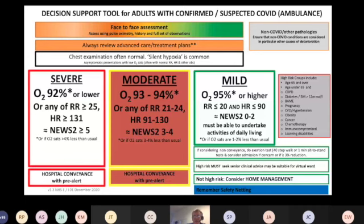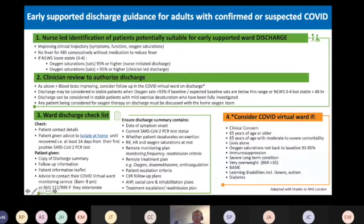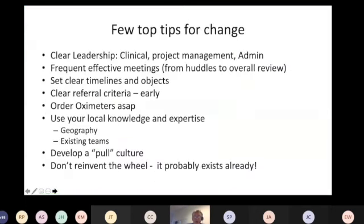So this is actually a decision support tool for adults with confirmed COVID within the ambulance to fit into a COVID at home service. So there's a lot being done. And this is one from the early supportive discharge guidance as well, which again, I'm very happy to share. This is from NHS London as well, if we're going to get people out of hospital earlier.